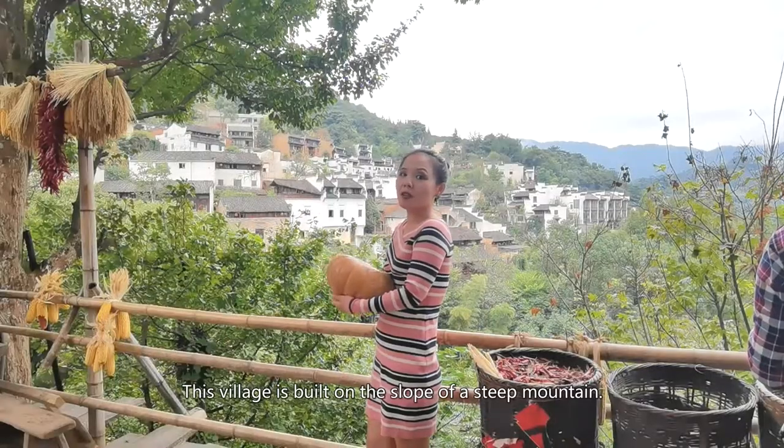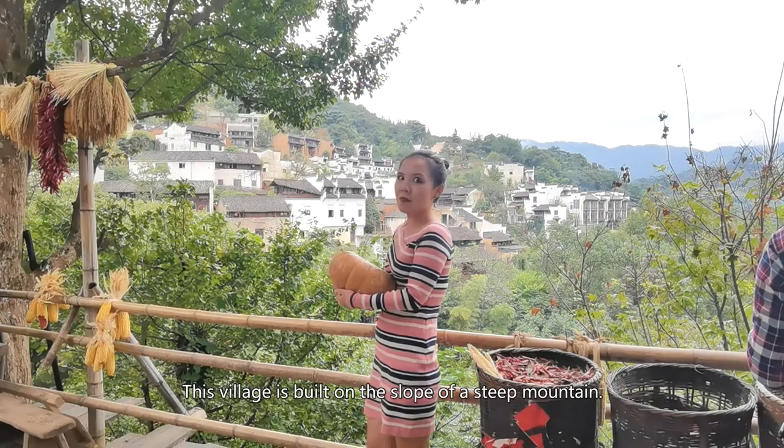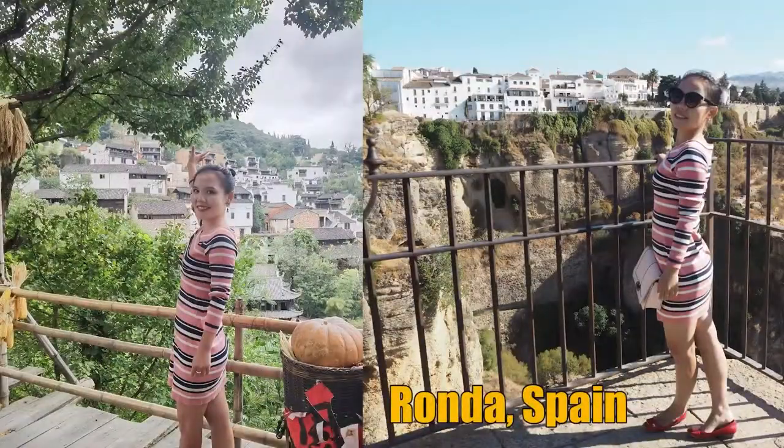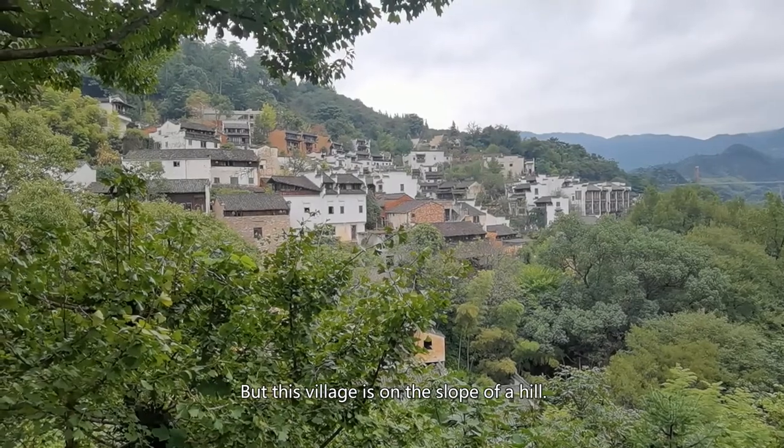This village is built on a very steep slope of the mountain, kind of like Ronda. Ronda sits on the top of the cliff, but this village is on the slope of a hill.